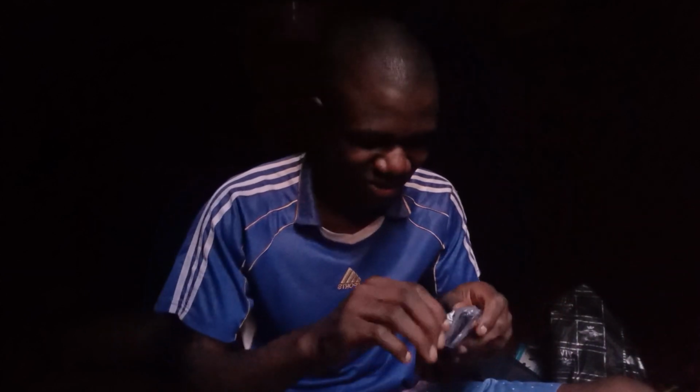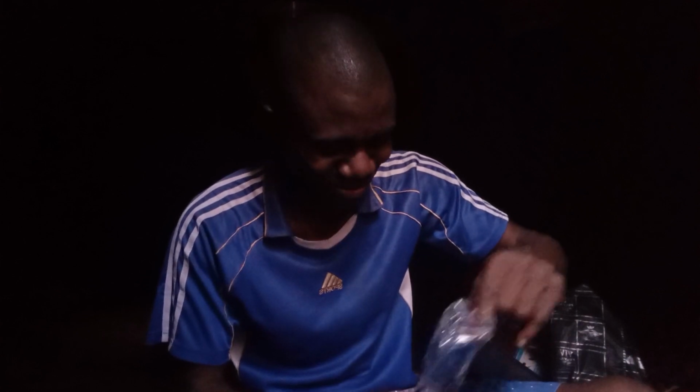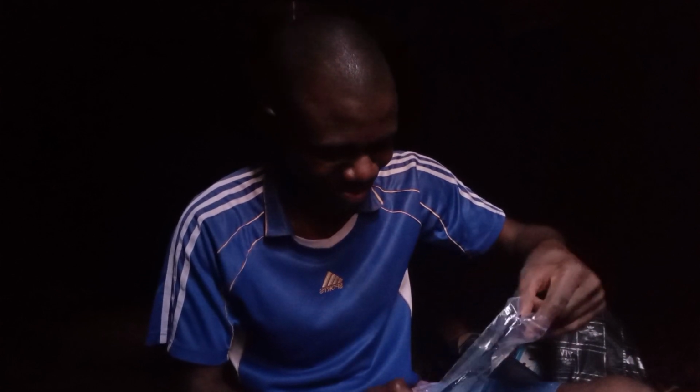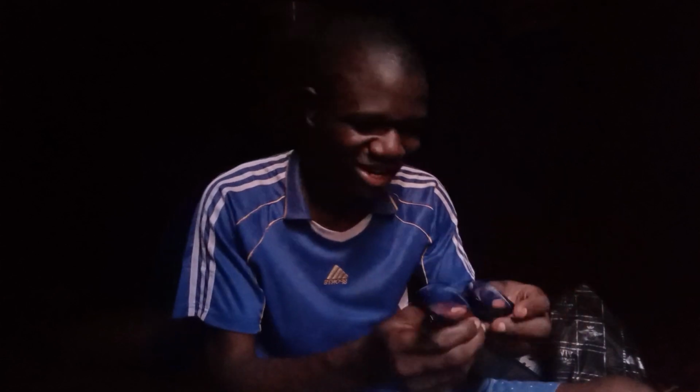So this is it. It is still inside this leather. I've removed this one. Okay, let me finally bring it out. I think, okay, this is it, guys. Very clean. See guys, you can see, I like it.